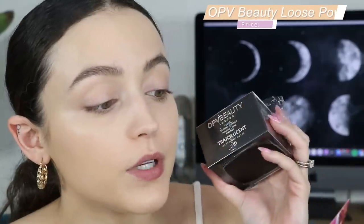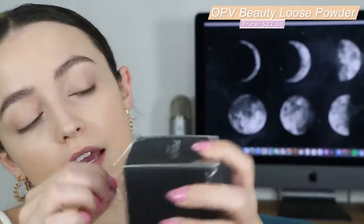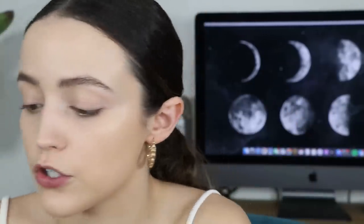Okay, now I'm gonna go in and open the OPV Beauté Loose Setting Powder that came in the box. And this is a translucent setting powder, so should fit all skin tones. And it looks like your typical Makeup Forever, MAC setting powder packaging wise. I always have the urge to smell these. Like I wanna open this and sniff it. I don't know why.